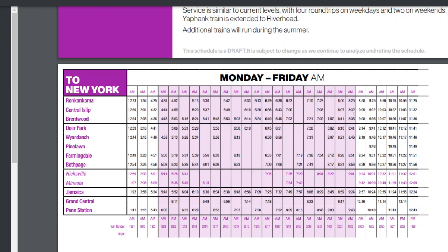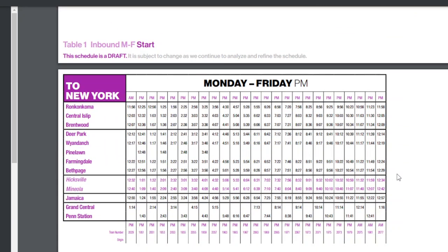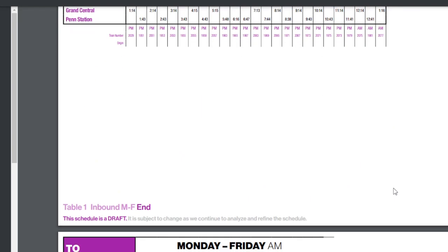So you can see some trains will start at Brentwood. So out of Ronkonkoma, let's say you're going to have a train every 10 to 15 minutes in at least part of the rush hour. So that looks pretty decent there. And so some Ronkonkoma trains will stop at Hicksville, some won't. You'll have some express trains. Okay, so this is westbound out of Ronkonkoma, so you're going to have every half hour service off-peak, as you can see.